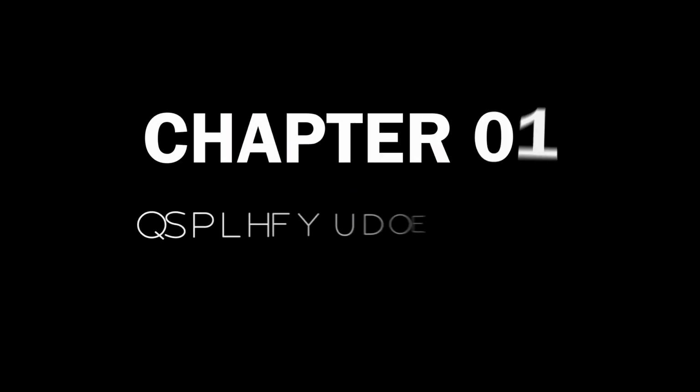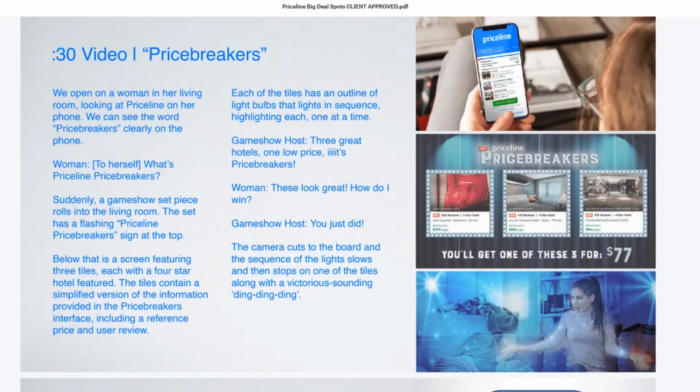Alright, so I already gave you the overall concept. The woman hits a Price Breakers button and the game show set rolls in. This particular game set has 3 large tiles on it, each showcasing a different 4-star hotel. The host says, 3 great hotels, 1 low price. It's Price Breakers. The woman asks, how do I win?